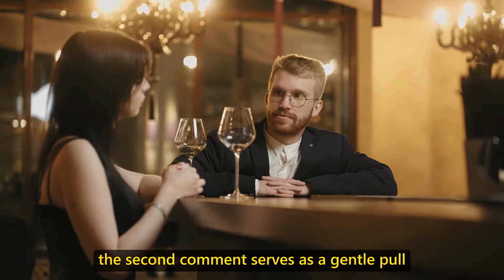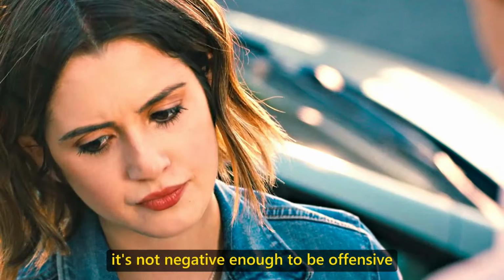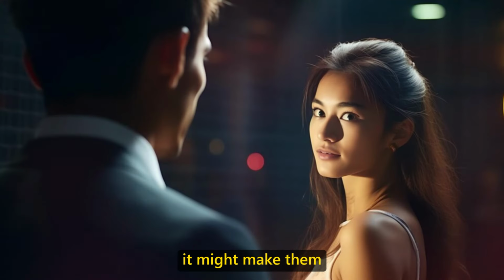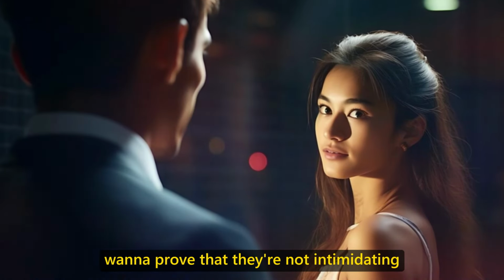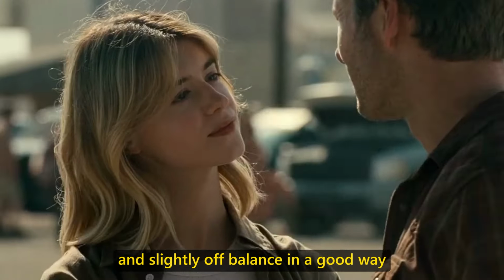This second comment serves as a gentle pull. It's not negative enough to be offensive, but it creates a small emotional hurdle for them to overcome. It might make them want to prove that they're not intimidating, or it could spark a playful debate. The goal is to keep them emotionally invested and slightly off balance in a good way.